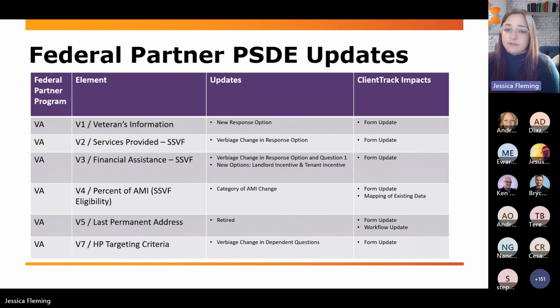Percent of AMI for SSVF eligibility. They're slightly changing the AMI percentage categories. So I believe it was previously 0 to 30%, 31 to 50, and then 50 plus. They're changing it to 50 to, I think it's 80, and then 80 plus. So there are mapping instructions for this one on being able to map what the specific client's AMI is and making sure that they're assigned new categories. So this is something that if you do have a custom form for this, something also to pay very close attention to, to make sure that those categories are getting updated appropriately.